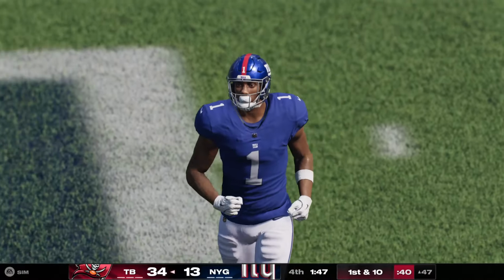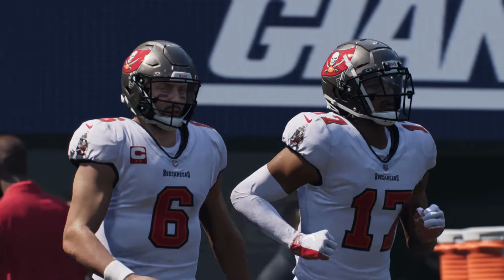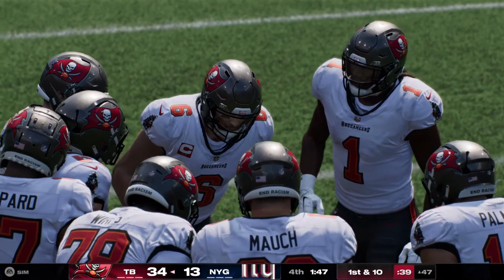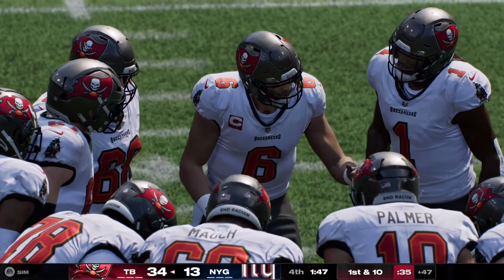They had to go for it with such little time remaining, and the Bucs are going to take over with excellent field position to boot. So they tried to go for it for pride, but it really wouldn't have mattered. This one, it was already determined. No doubt about it. This one was over a while ago.